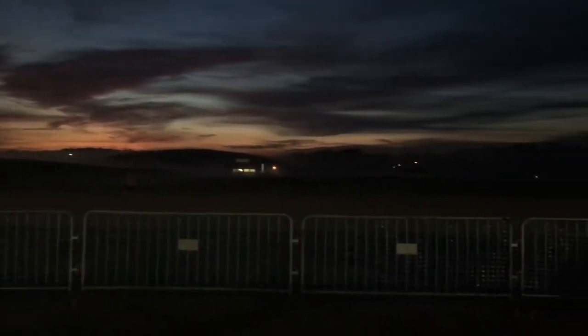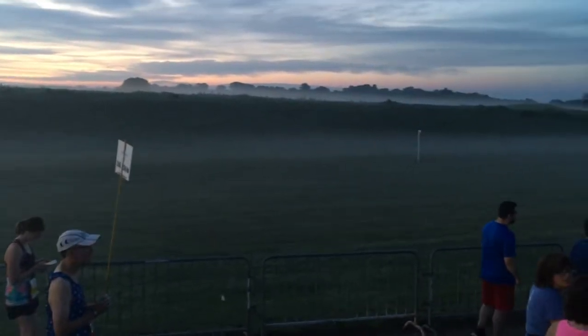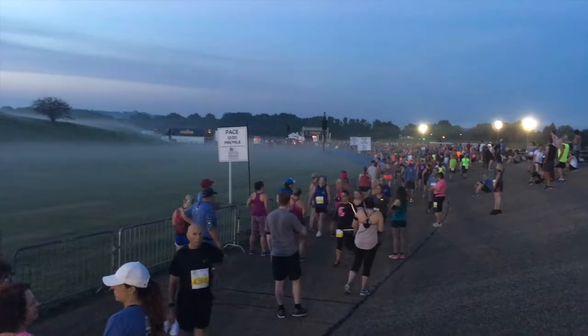I mean, there's always tons of characters at these races. And also being at the back of the pack this year, I got to see a lot of really awesome people overcoming illnesses, who wanted to come back from chemo and heart attacks, and they're wearing their shirts to support some charity that's helped them out. Amazing people. After the start, the sun came out, burned up all that nice fog, and it got hot and pretty humid. I think it got to be like 74, sunny.